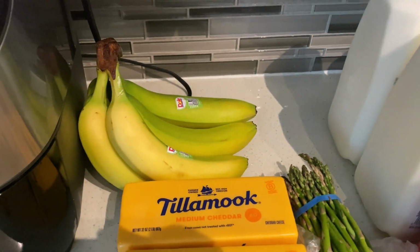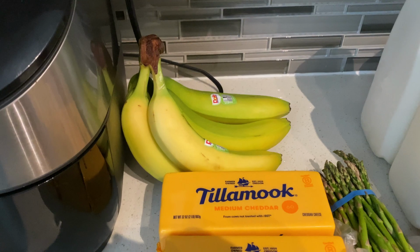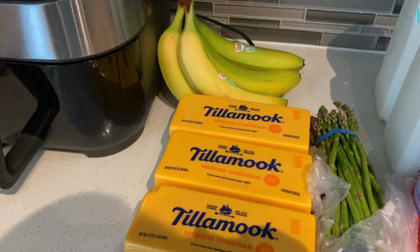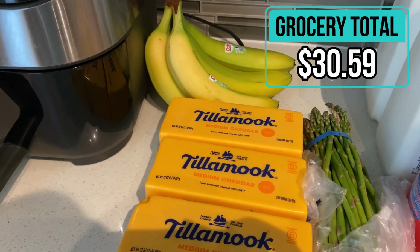And then we had a need for some more bananas because everybody's on the banana train again. So eating bananas like 3 a day. So we got some more of those. The total at QFC was $30 and some change. So we'll go ahead and add that to this month's total. And then let me show you what we got at Safeway.